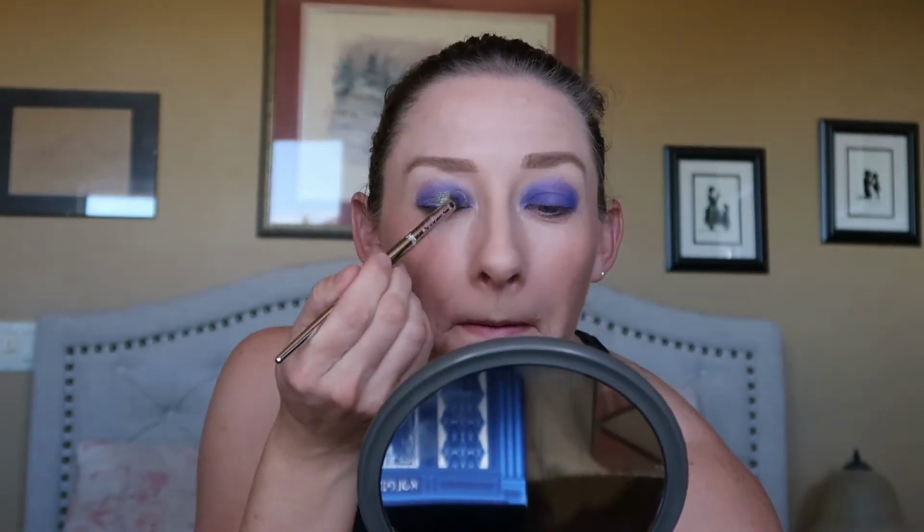So next up I'm going to go into the Galactic Gala, which is that lighter of the two yellowish green shades, and that is going to go over the top of my lid. Alright, next up I am going to go into the shade Tango, which is that really nice orange matte shade, and we're going to go on the under eye with that one.